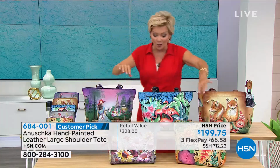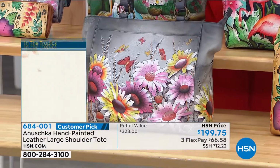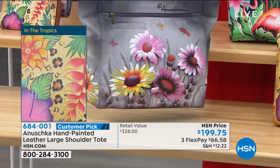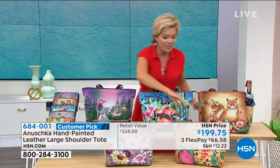2 more down below. I love these. Look at the soft gray. This is really pretty. It's called Wild Meadow. Most limited, there's 1 dozen. Oh my gosh. Take a look, first come, first served. I do love it. It's maybe my favorite, and there's 1 dozen left. We have one last choice in this tote.